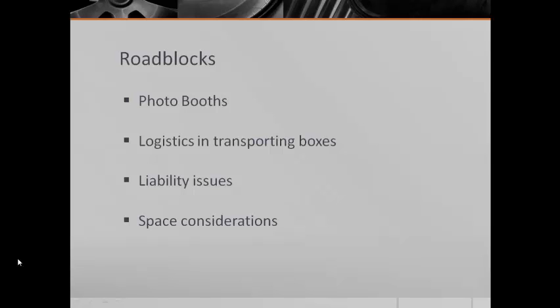I was asked to talk about roadblocks. These aren't really roadblocks. I kind of look at them as speed bumps of varying heights. The first one was we had applied to get a photo booth with every single box. So we had applied for 8 photo booths.